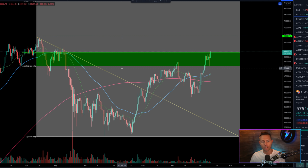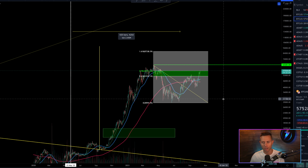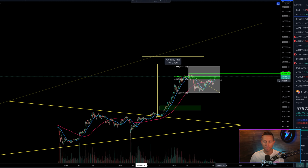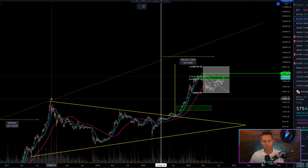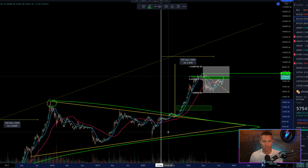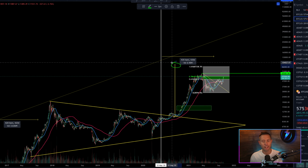Real quick, rewinding, going back, if you go to the daily chart, and I really want to zoom out on this daily chart, just want to remind you of something. Bitcoin is testing this lower high resistance area that we just talked about. If Bitcoin gets this move, this continuation in the bull market, don't forget this long term consolidation pattern from that last bull market high, which is the symmetrical triangle breakout target in that $100,000 range.